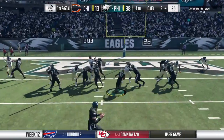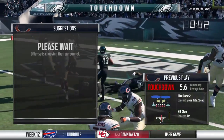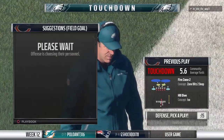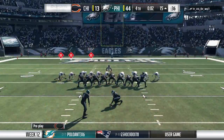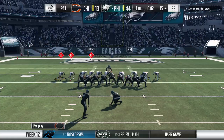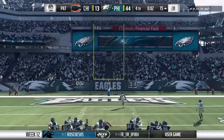First and goal here from the 2. They'll try to run it now with Sproles. And they are going to score again. Yet another touchdown as they just add to their totals. I've got to laugh here, and I really don't want to, because the old school in me is not happy about this score this late, not necessary.